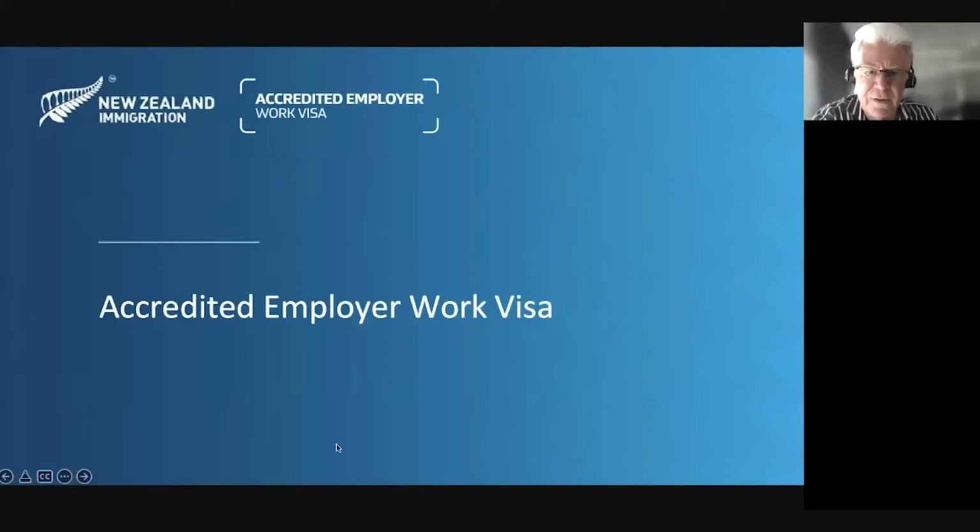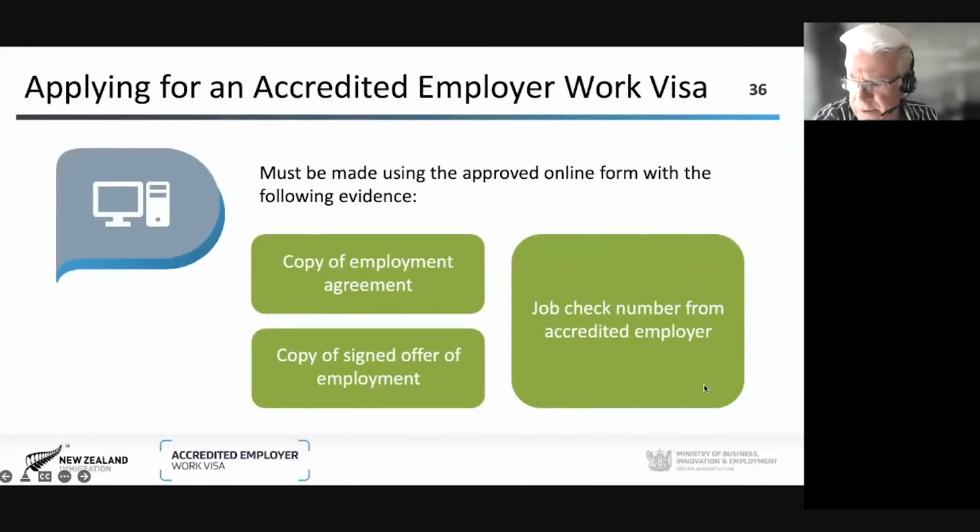Right, so the accredited employer work visa. So now we're at the stage where you've gone through, you've done your accreditation, you've completed your job check, and now you're offering a position to an individual migrant worker for a particular role. So now we're at the stage where the migrant is now going to make his or her application for an accredited employer work visa.